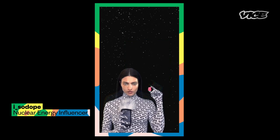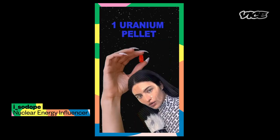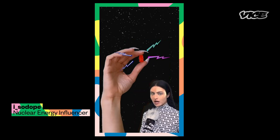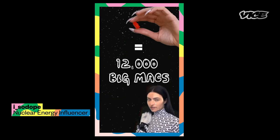Uranium pellets are the fuel used in nuclear power plants. And just like gummy bears, they're super dense, which just means they're small but have a lot of energy inside. One uranium pellet, roughly the size of a gummy bear, okay, you get it by now, has as much energy as 149 gallons of oil, 2,000 pounds of coal, or 12,000 Big Macs.